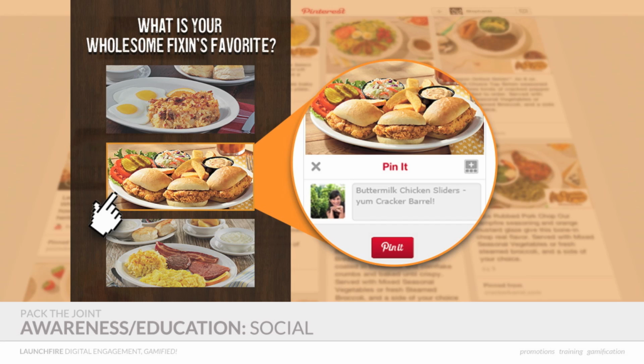So this promotion was a digital sweepstakes where each day you could come and answer a question about Cracker Barrel's food. And it was a pictorial question, so you would answer by clicking on the picture that was the right answer. You got one entry into a grand prize draw for each day you came and answered a question, but you could increase your entries by pinning it or posting it on Facebook. So this is a great example of offering an incentive for people to use that social megaphone to help promote a restaurant brand. And by the way, this promotion drove over 16 million branded Pinterest impressions and several million Facebook posts. So it was pretty darn successful.